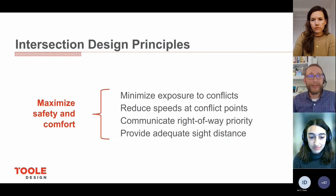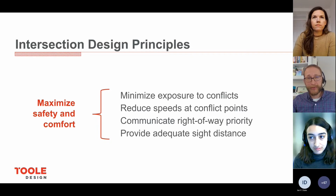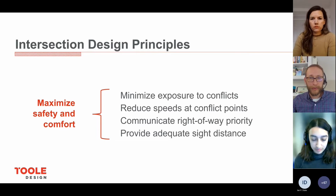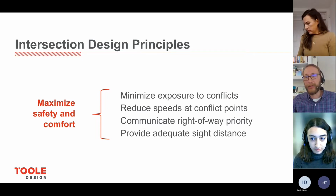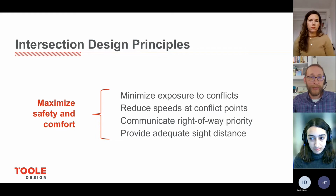So to ensure that we're all speaking the same language, the goal at any intersection is to ensure that it's safe and comfortable for all users to navigate that space. And the 4 guiding principles of that goal are to minimize exposure to turning vehicles, so minimize bicyclist and pedestrian exposure, reduce the speeds of all users, but specifically the speeds of turning motor vehicles, clearly communicate who has the right of way at the intersections through signing, marking, signals, all the tools in our toolbox, and then ensure that everybody can see each other so that they can respond accordingly.